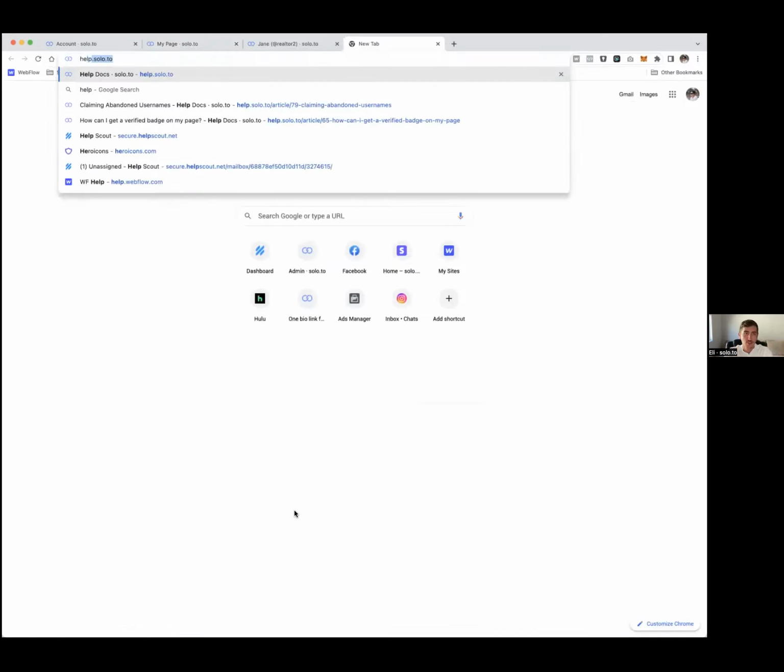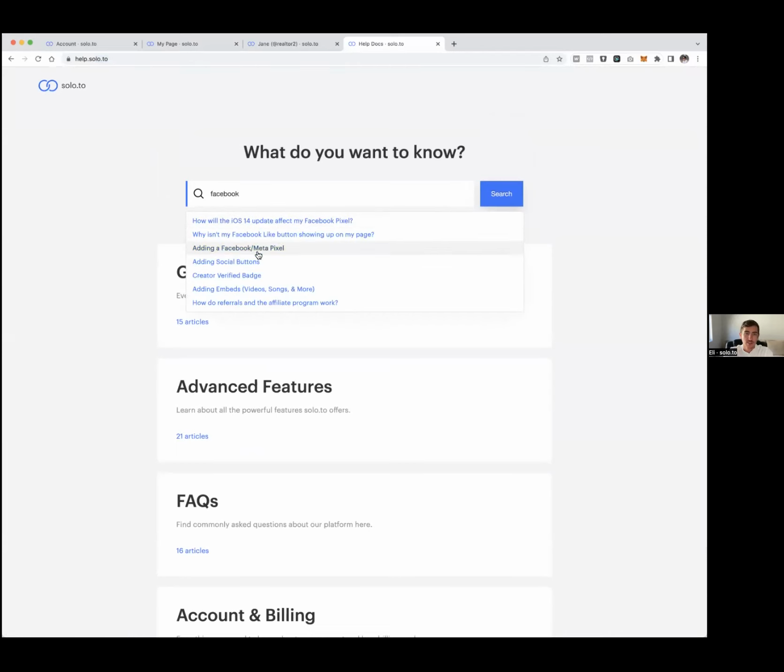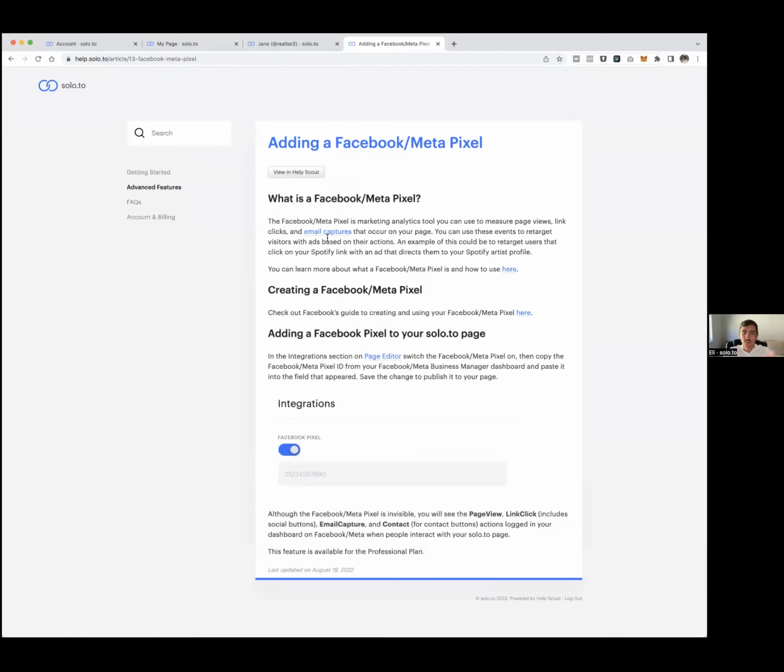That information, like how to set this up and everything, can be found in our help docs. So if you go to help.solo.to, you can just search for Facebook pixel and it'll show you how to do that. And then our help docs also have tons of resources for every single feature.